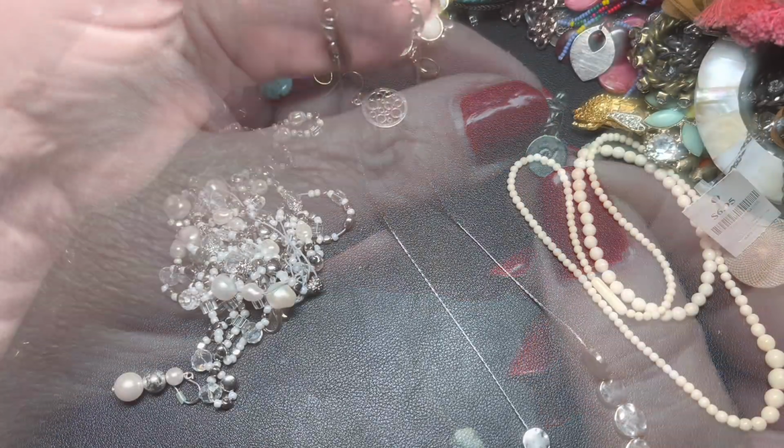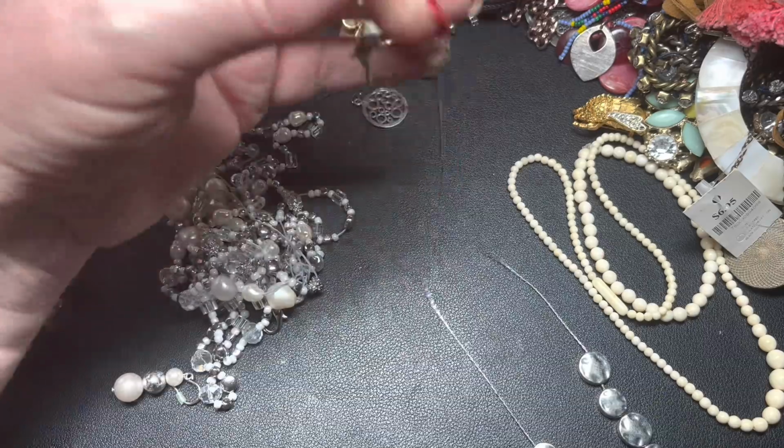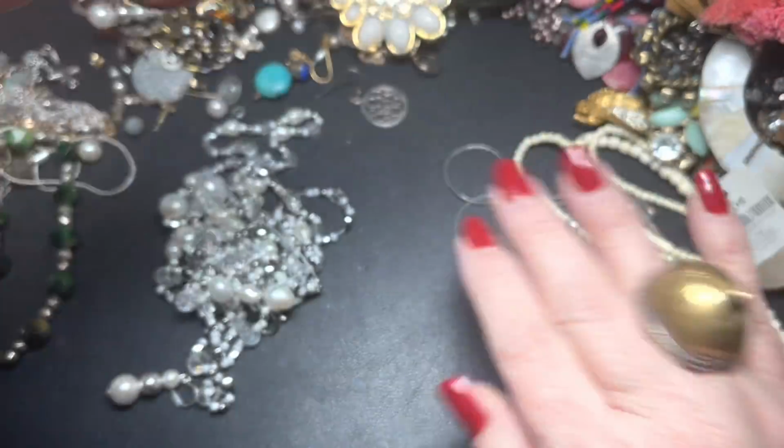This is just a necklace by itself, and it has a V, but I'm not sure who the V is for. It is with the extension 20 inches, and I'm going to do $5.